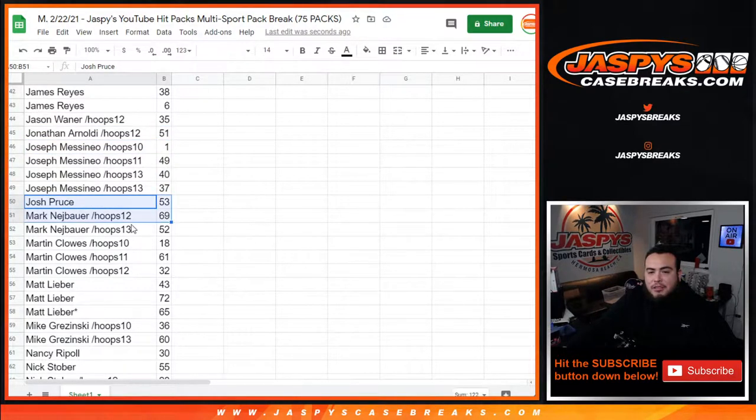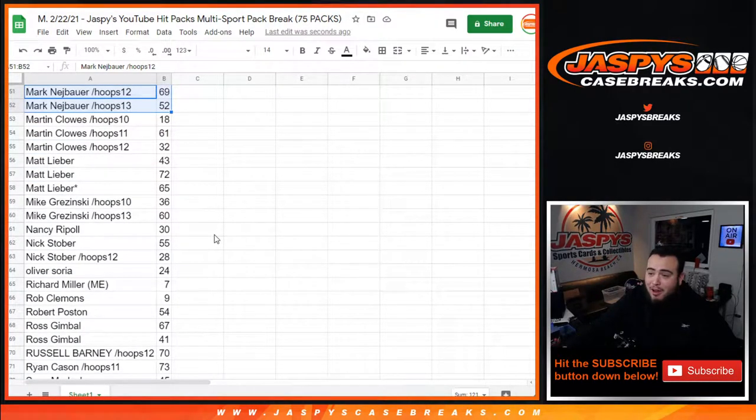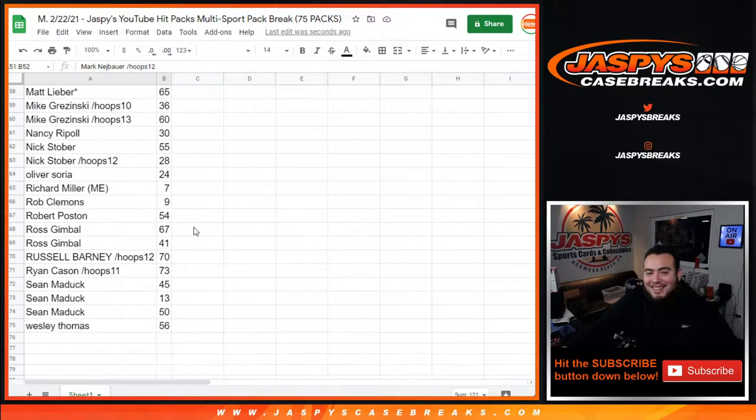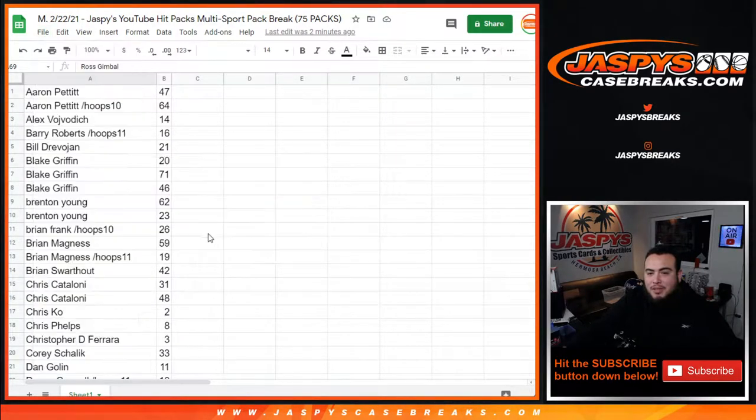So we're just gonna go by alphabetical order. Alrighty. Oliver, pack 24. Woo, Kobe Mojo. Alright, so there you go, guys. So, let me print out these labels. That's just going to make everyone's life easier.